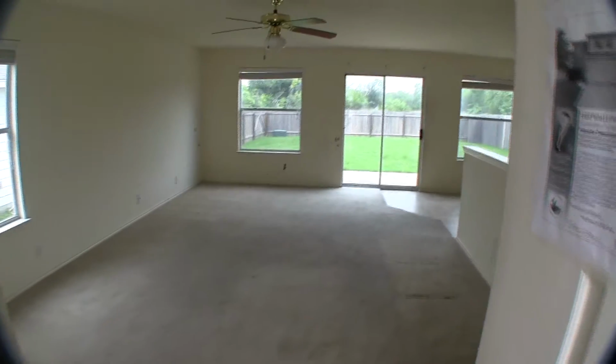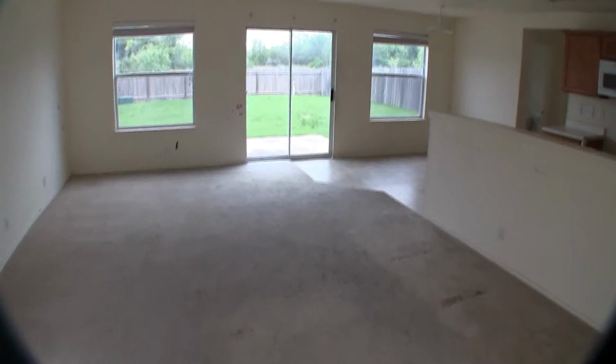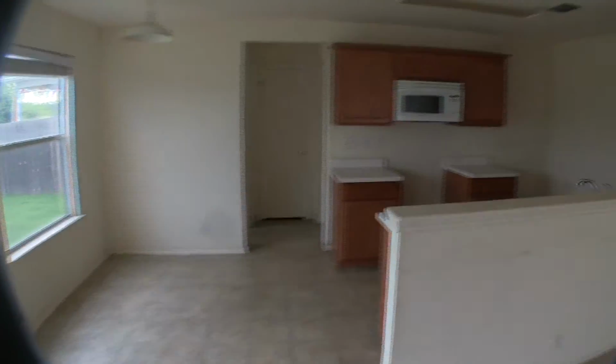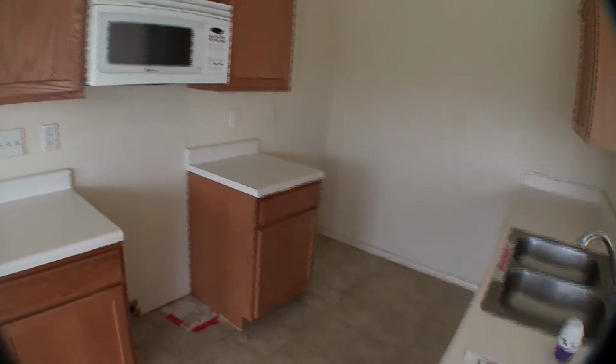Well, as we step into the home, we are immediately into your living room. It's not a big floor plan for a two-story home, so you have one big living area here that needs a fresh coat of paint. Around the corner here, we have your dining room, and then that in turn opens up into your kitchen. It is missing the appliances, rather it's missing the oven and the refrigerator, but that's pretty easy.